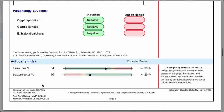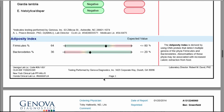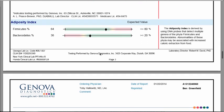So the next thing that you see on a test like this is what's called an adiposity index. Now, when you have an abnormality of certain phyla in your digestive tract, and these are bacteria associated with fatty acids, what happens is you sometimes tend to have increased caloric extraction from food. You may have heard about studies that have shown that overweight and obese people have some issues with the bacterial balance in their gut. You typically see in people who are overweight high or low percentages or imbalances in firmicutes and bacteroidetes. So this is another one to look into.